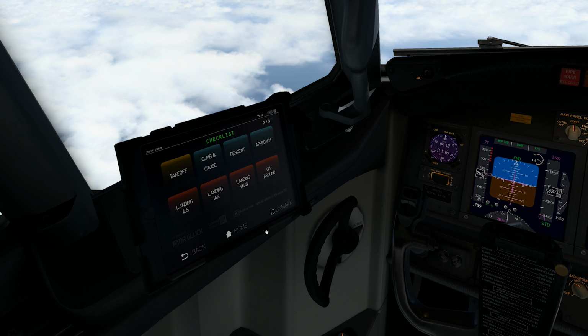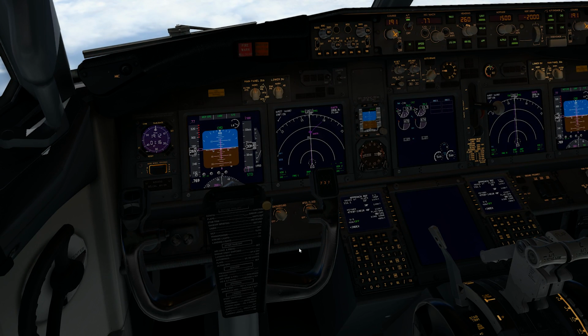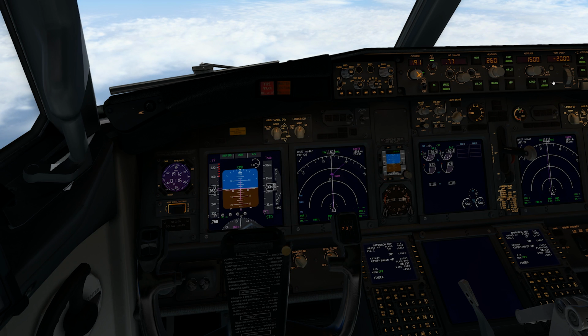Next will be approach, and that'll be after 18,000 feet as it loads in some tiles. So we're keeping an eye on that. Looking good here. We'll increase our descent as we need to, and we'll put out speed brakes if we have to.